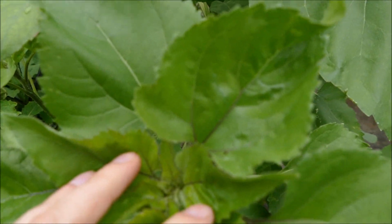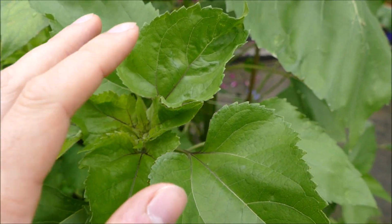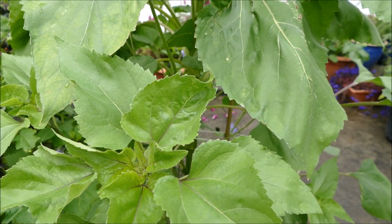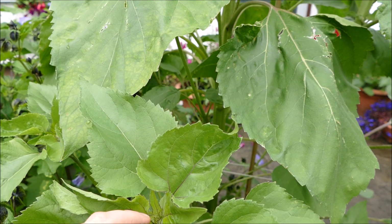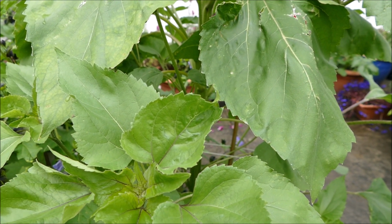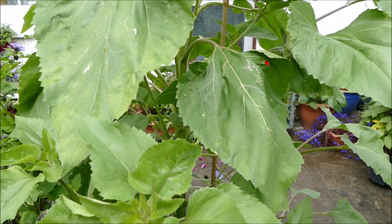The side branches currently have no sign of flower buds, so I'm expecting at least another meter of growth still to occur in these. Normally, if you've got a healthy, well-fed sunflower, if you don't have flower buds yet, you've got at least a meter or more of growth, possibly more. So it'll be interesting to see how these do.